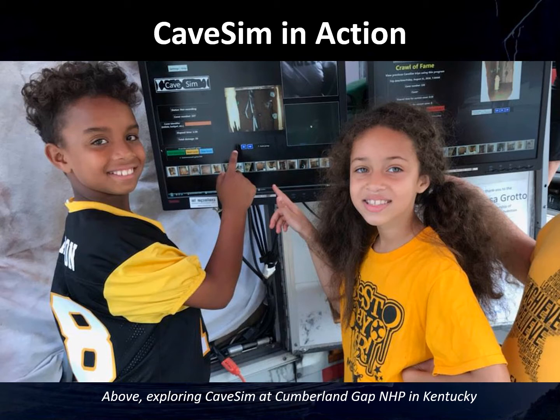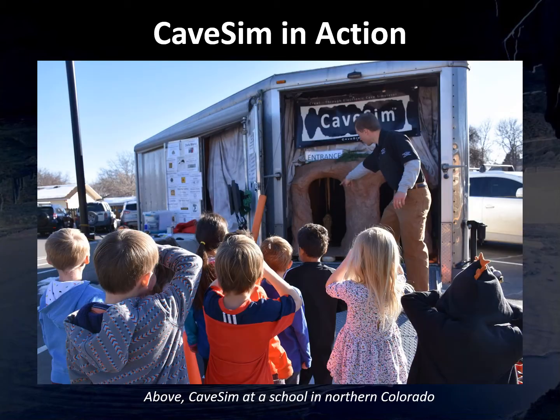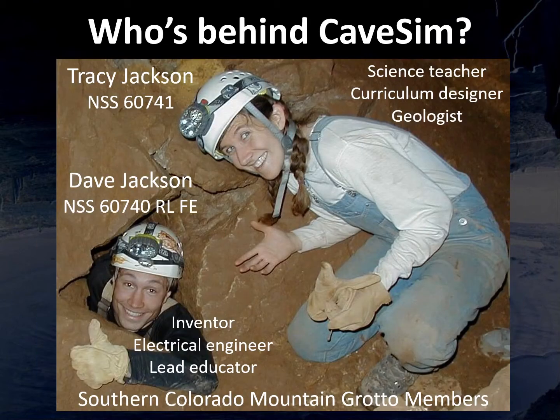These kids are looking at the computer scoring system, which contains night vision cameras and other fun things to get kids engaged and excited. These kids are at Cumberland Gap National Historical Park in Kentucky. This is a picture of the outside of CaveSim at a school program in northern Colorado.